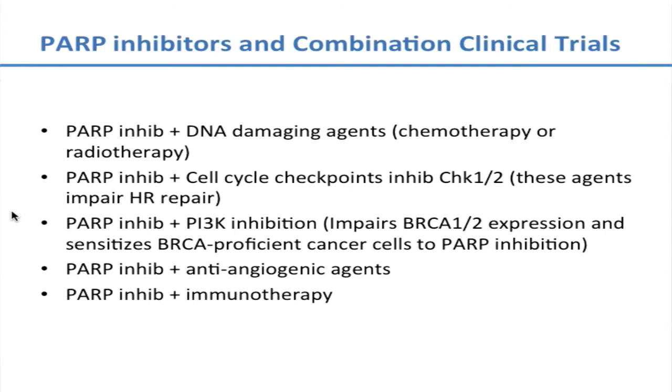In your booklet, you have additional slides, which I removed here in the interest of time, but these slides discuss the preclinical rationale for this combination. There is also a good reason to combine PARP inhibitors with PI3K inhibitors, because these agents increase the activity of PARP inhibition. I wanted to spend some time just discussing the last 2 combinations, one of which is PARP inhibitor and anti-angiogenic therapy, and finally, the combination of these agents with immunotherapy.